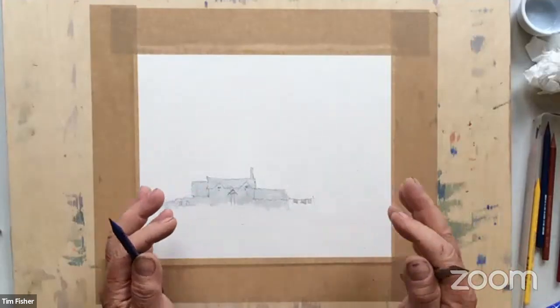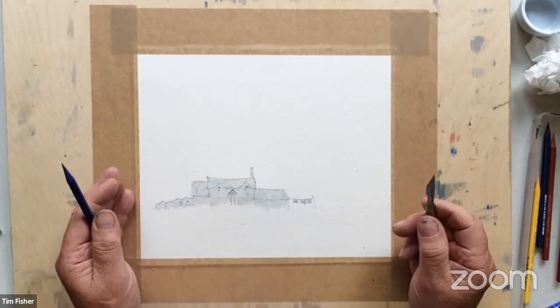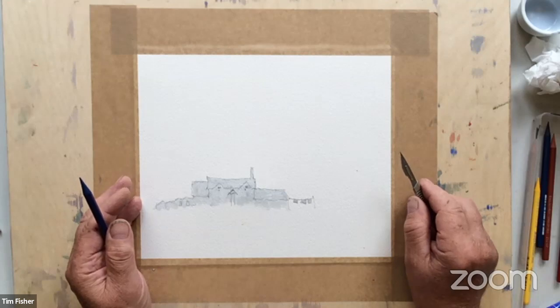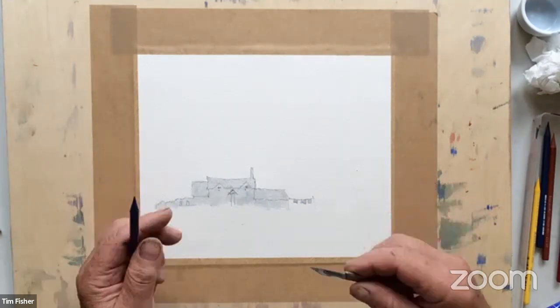Sorry, Tim, can I just say, if you are under the age of probably 10 or so, do have some adult supervision if you're using a knife at this point. It's always worth having some adult supervision if you've got that around you. Thanks, Tim. Even if you're over the age of 10.